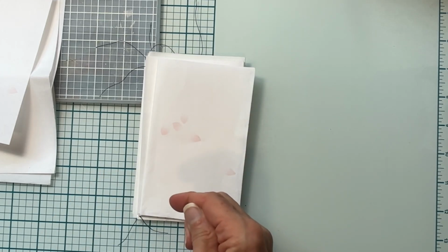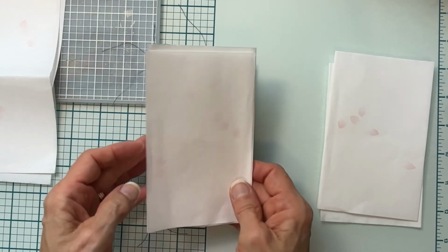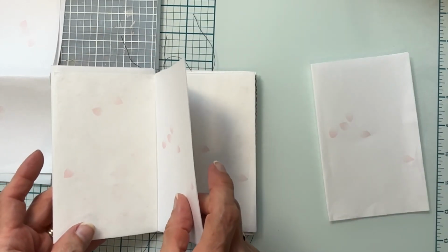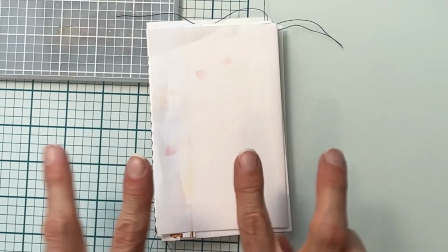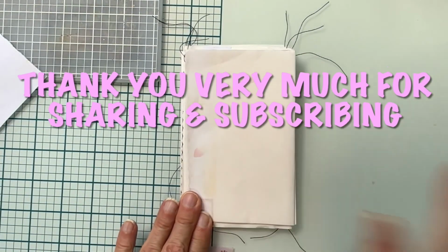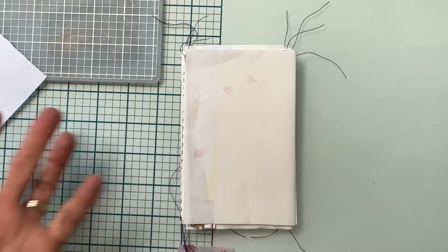But I can also put in an insert. I could use one of these. Oh, that would be fun. I could add this in here. That's more than enough. It's difficult to see, and I have two of my little inserts. I'm going to take these to the sewing machine, sew them in, and I'll be back to show you what this looks like. Well, this is my fun journal that I just came up with because I wanted to use these pages. I think they're writing paper, but I wanted to use them and make a little journal with them.